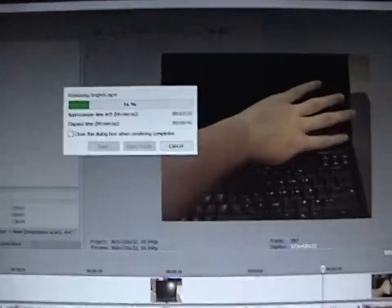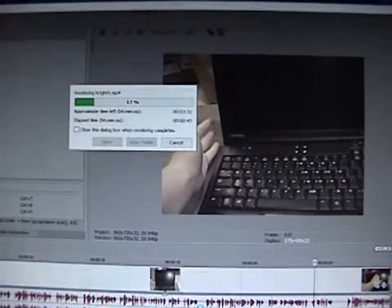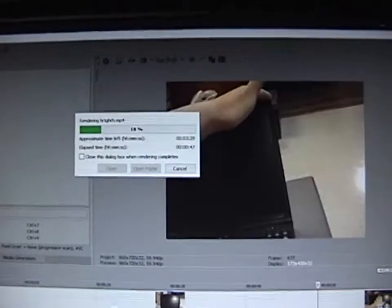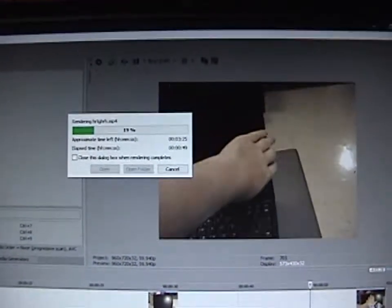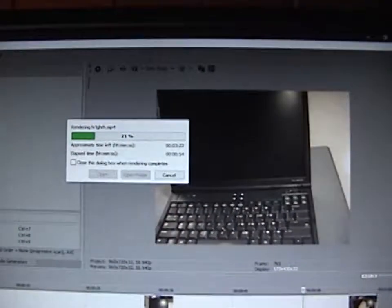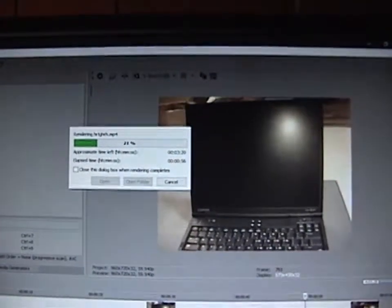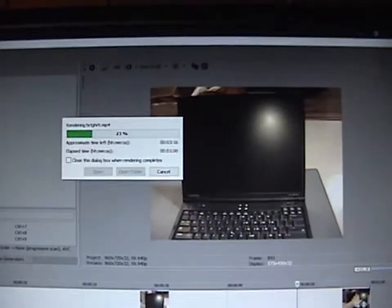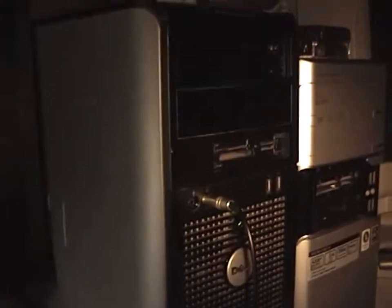4 times 10 is 40 minutes for a 10-minute video. My videos are usually on the order of 20 to 30 minutes, so 40 times 2, 80, that's an hour 20 for a 20-minute video, or 2 hours for a 30-minute video, and I think that's a little bit faster than what I've been getting. So that's good.